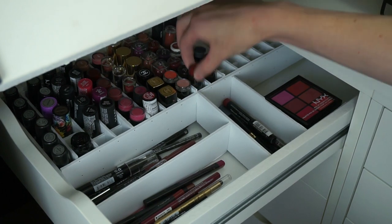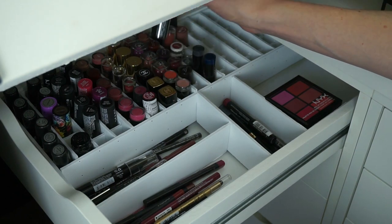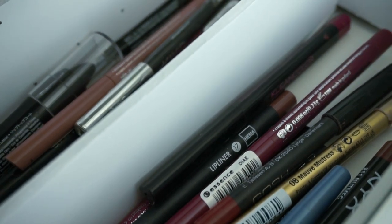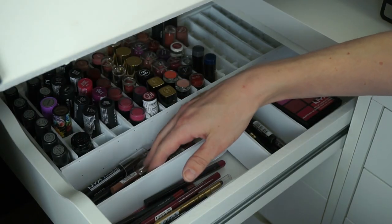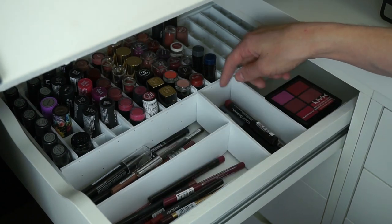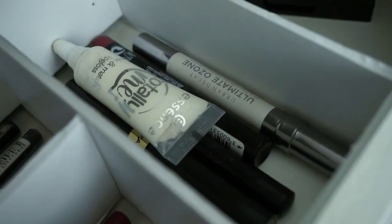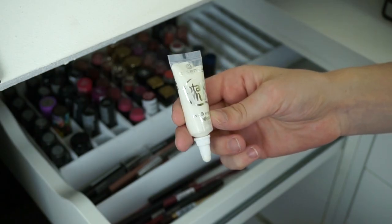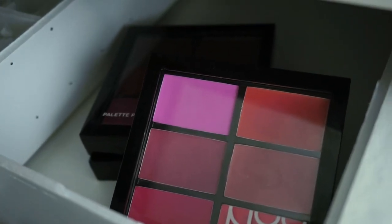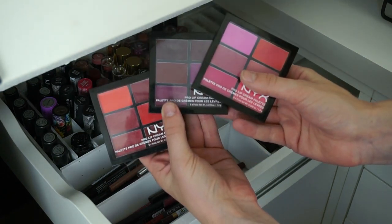And some Freedom lipsticks. But I absolutely don't like these. So I think I'm just going to throw them away. I also have a bunch of lip pencils. Here I got my neutral shades and here I got my darker shades. And in this drawer I just have some miscellaneous stuff. I've got some lipstick primers, this white lipstick mixer, and in the back part I've got all my lip palettes. And these are all from NYX.